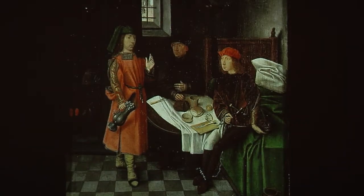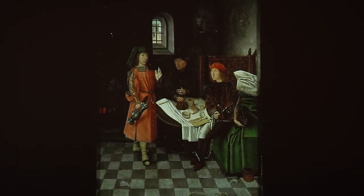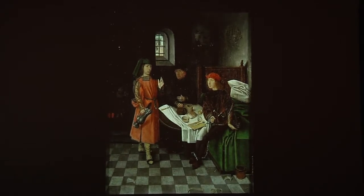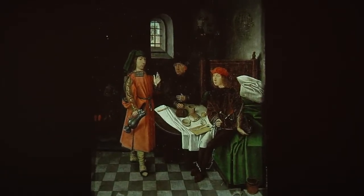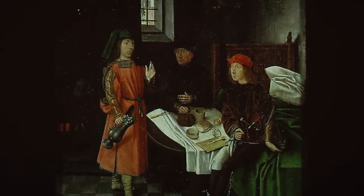Another example from the beginning of the 16th century, a small panel attributed to the North Netherlandish painter Jan Mostaert. We see the interior of a prison with 3 male persons in contemporary dress. That this is not a scene from everyday life, but a biblical story, can only be discovered at close inspection.